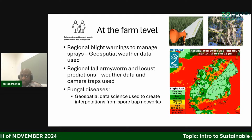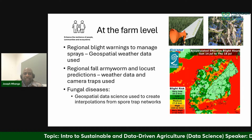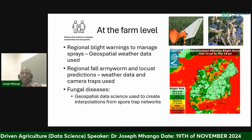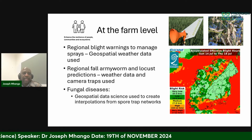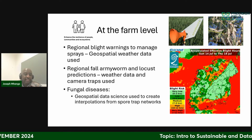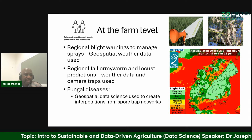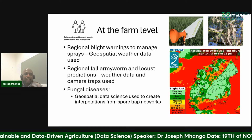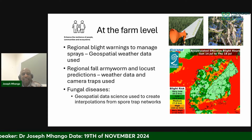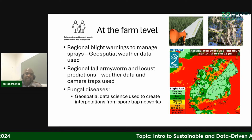But increasingly, this data is being used to monitor how humidity and temperature change, and therefore relating it to a conducive environment for fungal spores, and then using that to predict where potato blight is going to occur or where fall armyworms are likely to hit. And the way that is done is through a lot of very advanced geospatial data science. We have all the weather data that we have been collecting for years, but now we're using this data to predict where fungus is likely to be a problem, and therefore where fungal spores are going to be, and therefore where we're going to have potato blight.